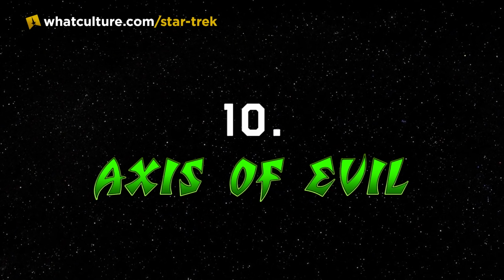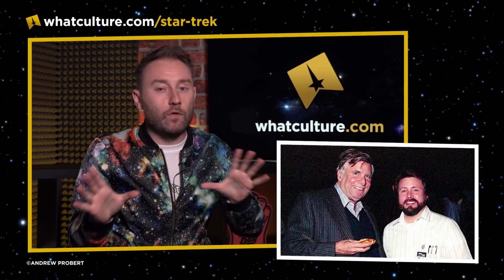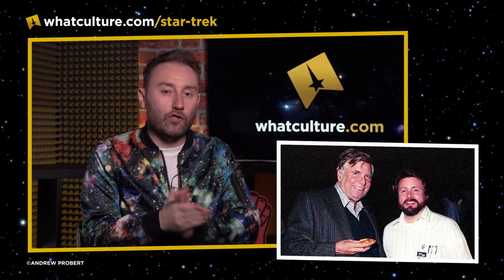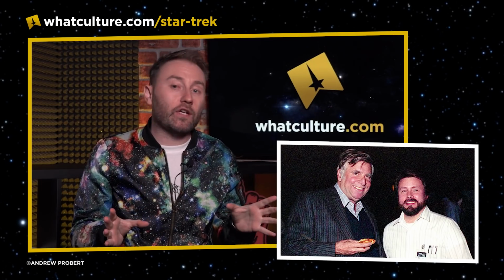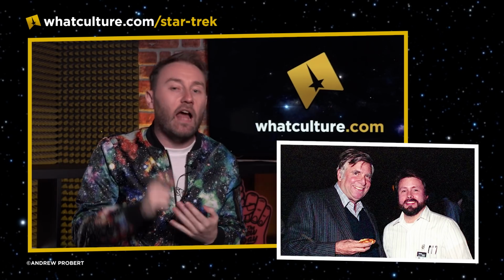Number 10, Axis of Evil. Now, after being part of the design team for the Enterprise D and also doing a load of other cool stuff like the Ferengi Marauder, Andrew Probert, his last job on the show was to design the Romulan Warbird. And he thought, you know what it is? All Star Trek ships kind of look the same. Front bit, nice flat, two things at the side. I'm going to change this up.